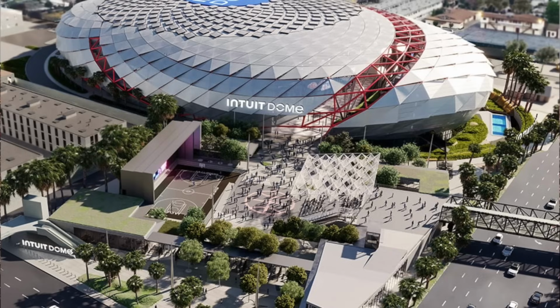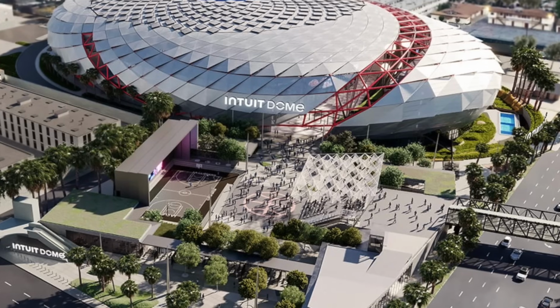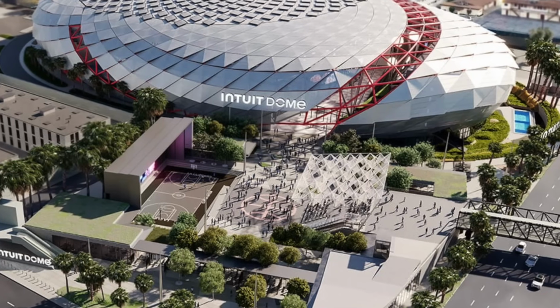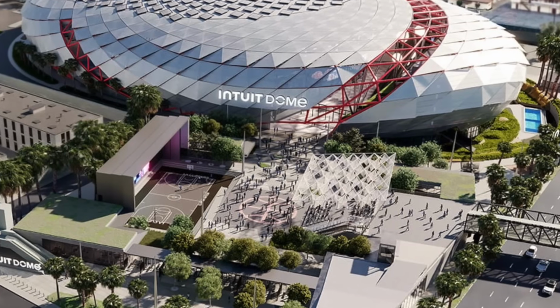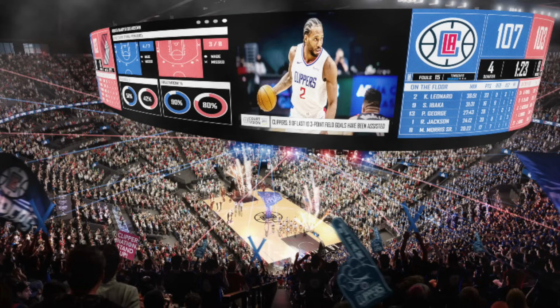We're just going to go through some of the recent construction happenings, and one of the things you can see just looking at some of these exterior renderings of the Intuit Dome is that those red beams almost look to be completely open. There's just going to be a bunch of natural light shining down onto the concourse. Very interesting right there.